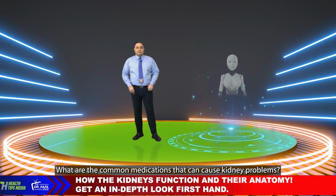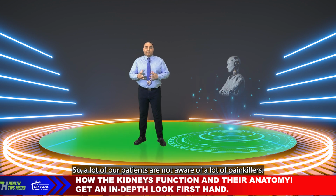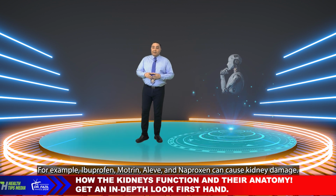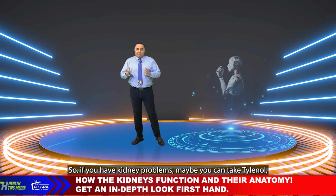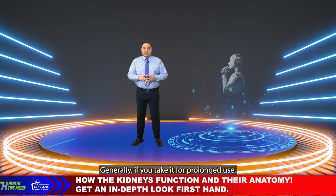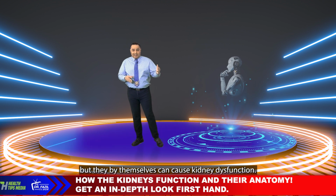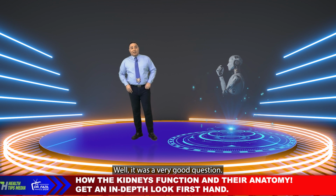What are the common medications that can cause kidney problems? Well, that's a very good question. A lot of patients are not aware that a lot of painkillers, for example ibuprofen, morphine, and naproxen, can cause kidney damage. So if you have kidney problems, maybe you can take Tylenol, but try to avoid those medications. We call them NSAIDs. Generally with prolonged use, they by themselves can cause kidney dysfunction.